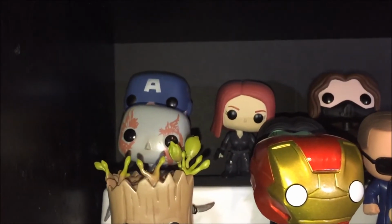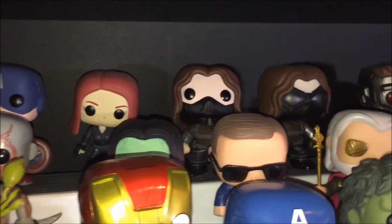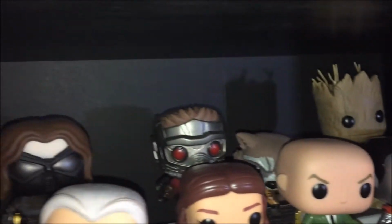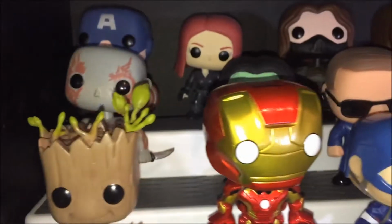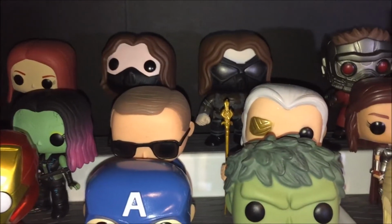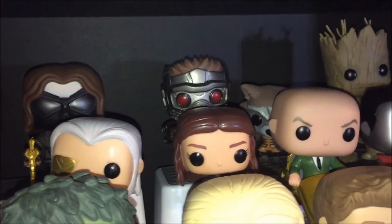Then you get into the second shelf of Marvel, and you've got the Winter Soldier, Captain America the Winter Soldier. You've got 4 figures from there, and then you get into Guardians of the Galaxy. It's kind of hard to see Rocket back there because he's so short. Then you get into Agents of S.H.I.E.L.D., which there was only one at the time, and that was Coulson. There's Odin and Sif.